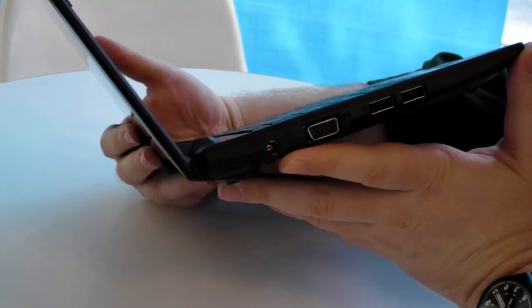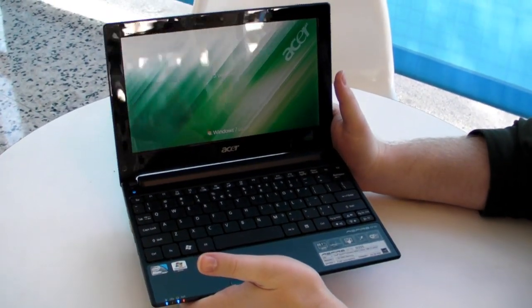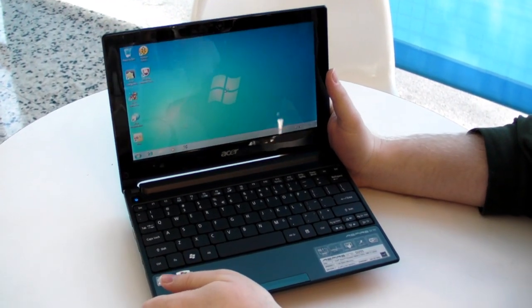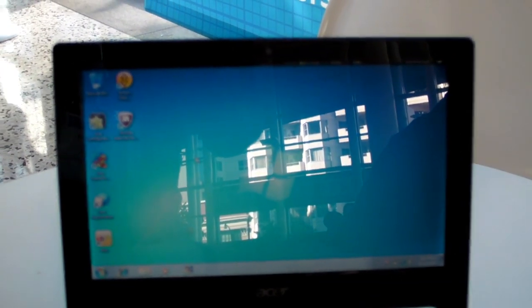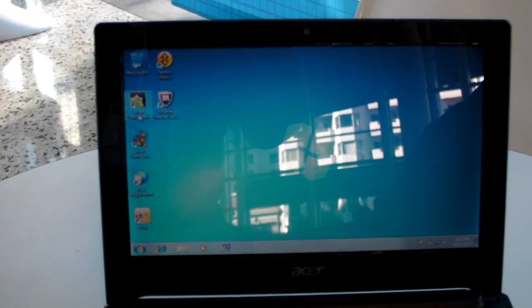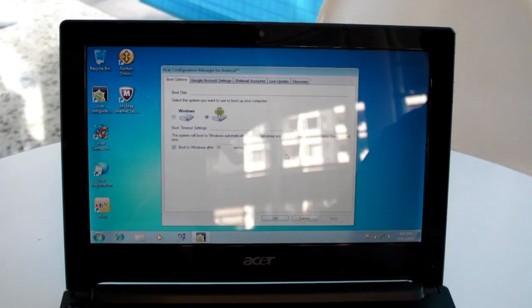You can see this is really thin and light. It's got a 6-cell, about 4,900 milliamp battery. We haven't gotten to test the battery life yet, but we will be testing it. And you can see that it's a standard 1024 by 600 Windows 7 screen here, and you've got this configuration program here that lets you decide whether you want it to boot into Android or boot into Windows when you first turn on the computer.